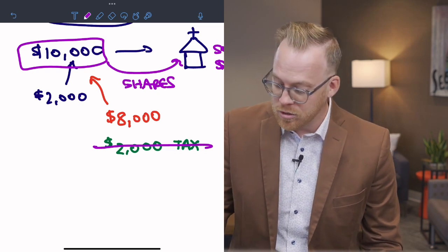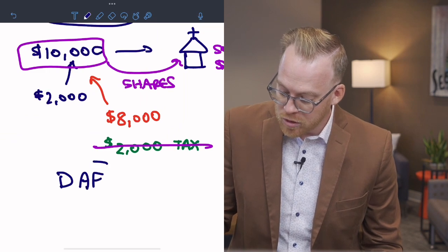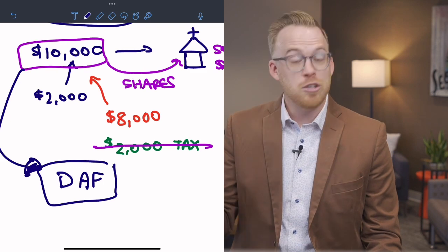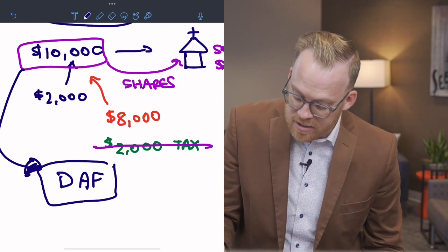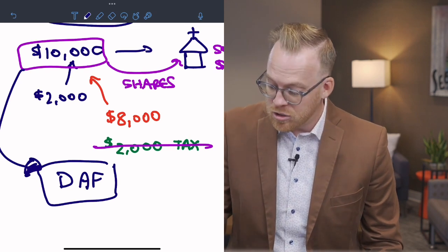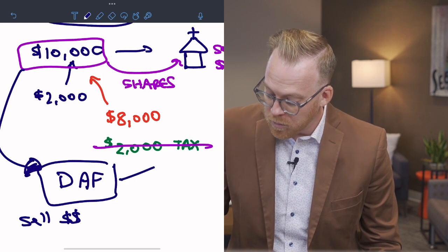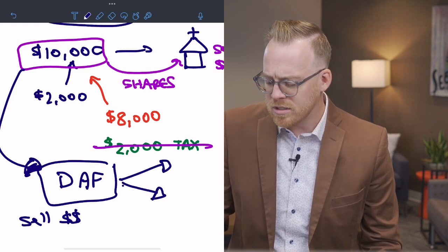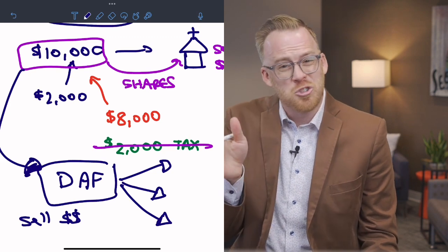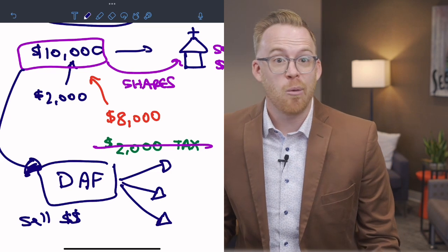You can also take those shares and give them to what's called a donor advised fund. A donor advised fund is really like a charitable checking account. Again, you give the gift, you get the tax deduction right away in the year you gave the gift of shares. The donor advised fund turns it into cash. And then from there, you can give. This is for somebody who wants to give to multiple charities, multiple organizations, or you want to spread your gifts out over multiple years and you don't want to give it all at one time.